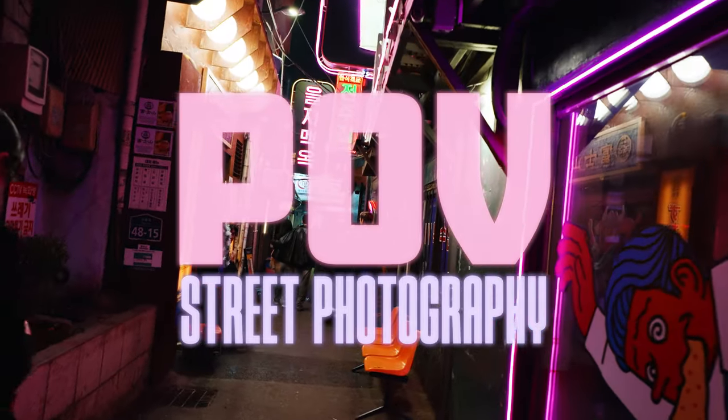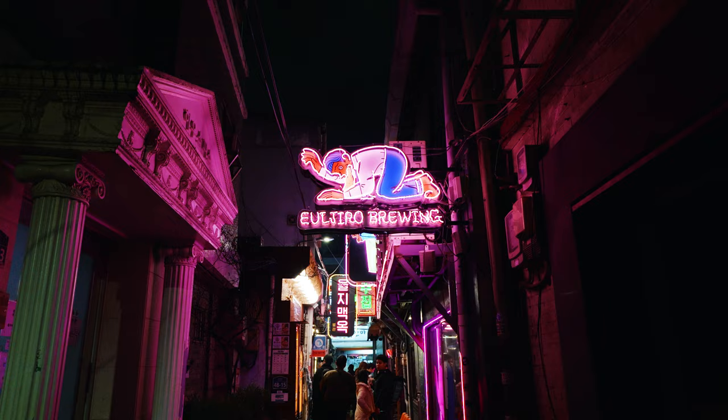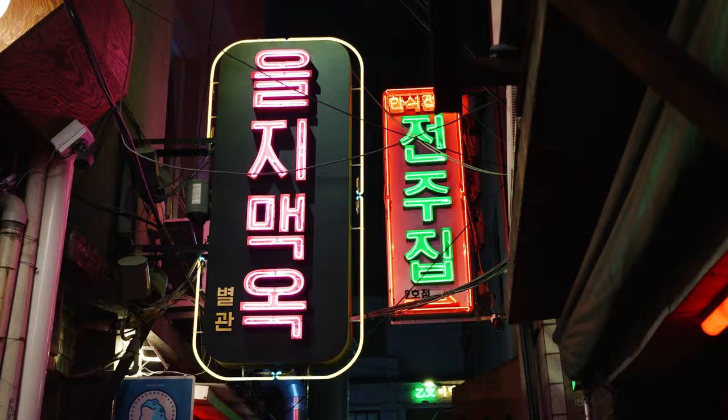I'll give you 3 seconds to guess where I am. We're in Seoul, Korea. I probably put it in the YouTube title, so it's probably pretty easy to guess. It's been a long time since I've done a POV street photography video, and Seoul is just one of the most cinematic cities I've ever been to during the day and during the night. We have amazing cars. We have amazing landscapes.